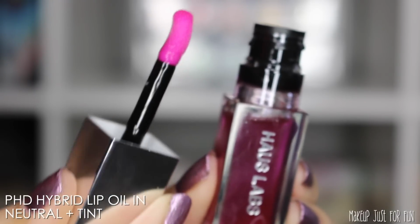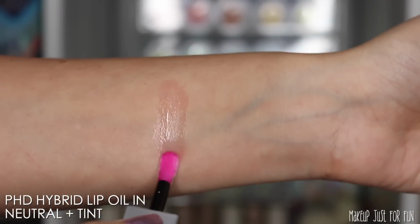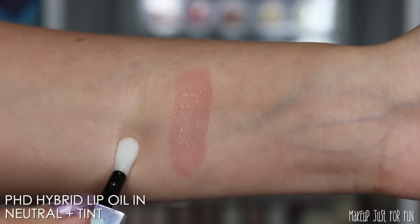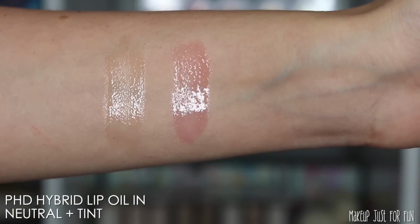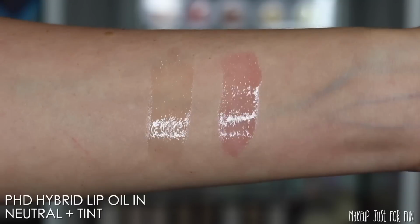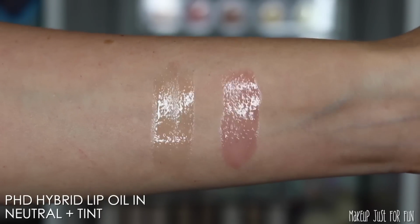The packaging is very familiar with this big, oversized, cushiony doe foot. The shades are pretty basic. The formula, for me personally, as somebody who loves lip balms and lip oils, isn't really anything to write home about. These are just okay.